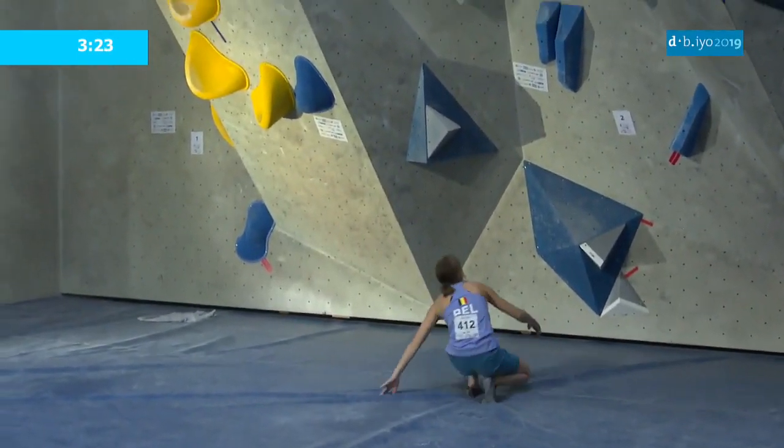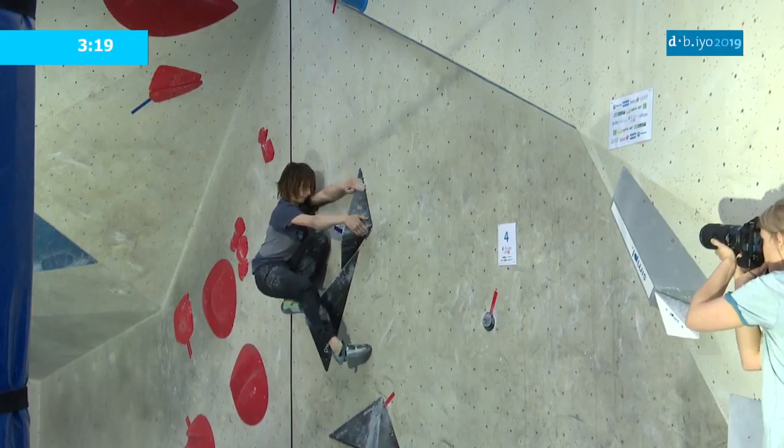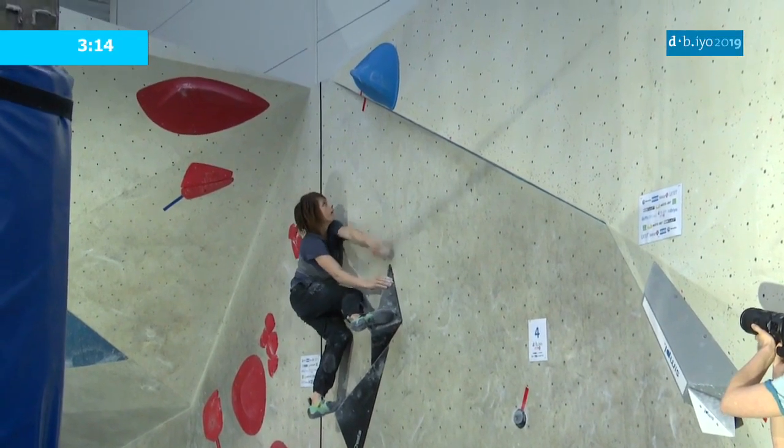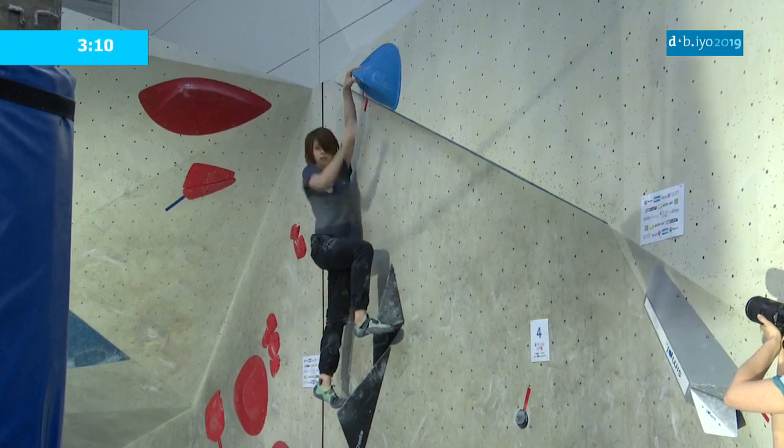I think this wasn't a top from Camille. She seems to be looking at the boulder, so Lisa Clem is making her way up. I think, would this be her flash attempt? I didn't see the start, so I don't know. She got it up.